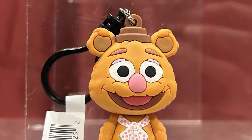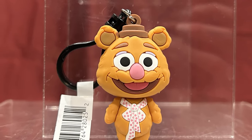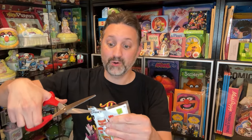And it is Fozzie Bear, classic Fozzie Bear with his hat and his tie. Gotta love it. Ooh, the polka dot tie is a little long and his head is a little bulbous, but okay. Fozzie Bear, pretty cool looking, and that's no joke. Waka waka. Okay, bag number four.